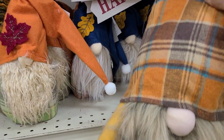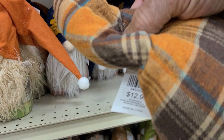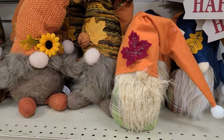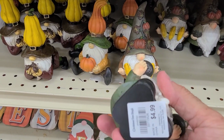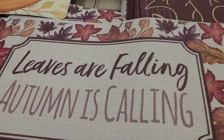Okay, so they had these gnomes right here, and the price was, I can't see it, $12.99, I think. I don't have my glasses on, I'm sorry, but hopefully you saw the price. These were cute. And then they had these little gnomes like that. If you're into the gnomes, I'm not particularly that fond of them.